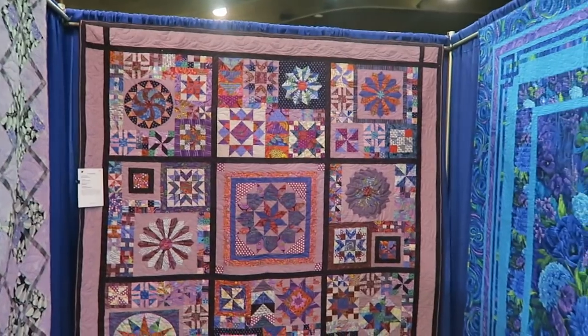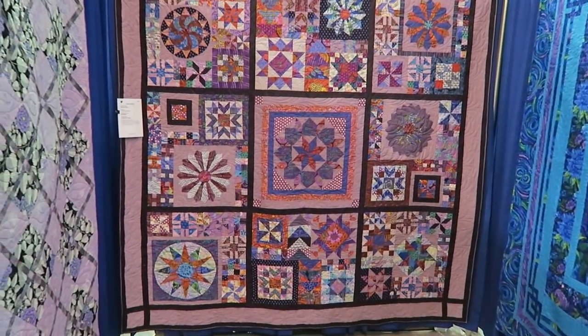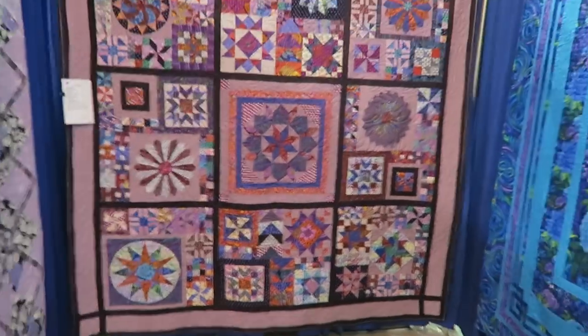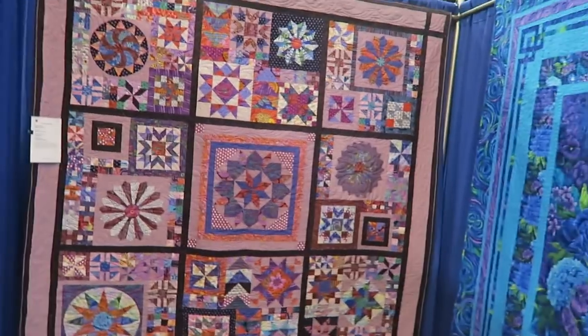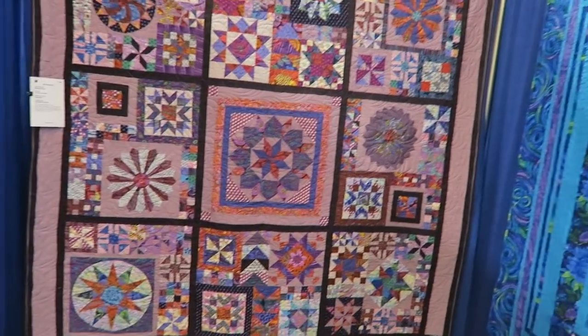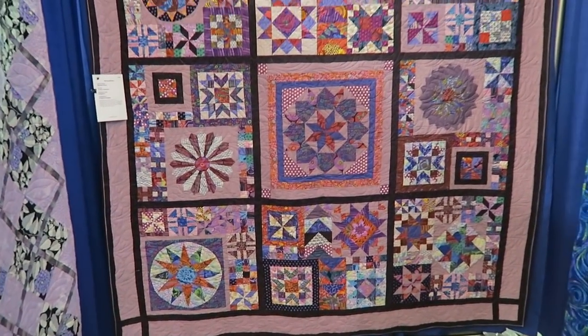I bought this fabric in the rainbow color as a possible border for my retreat quilt. But this, it's screaming that it wants to be its own quilt. It's gorgeous. This sampler quilt is pretty interesting.